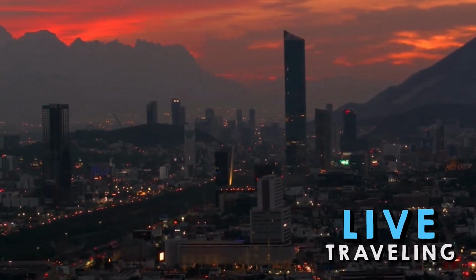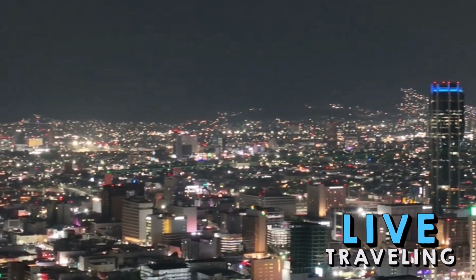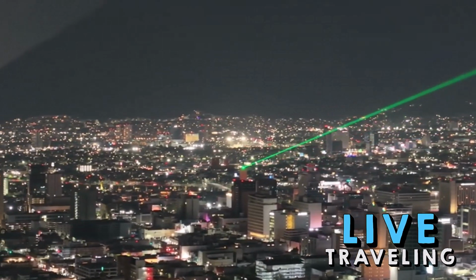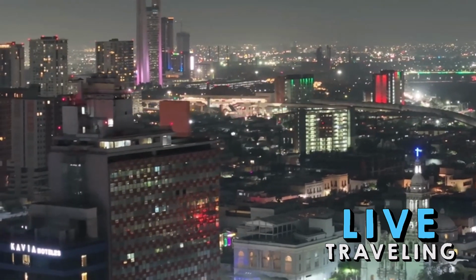It lies in the Santa Catarina Valley, dominated by the curiously jagged, 1,740-meter-tall Cerro de la Silla, Saddle Mountain, and 2,380-meter-tall Cerro de la Mitra Mountain, both of which make for exceptional sightseeing adventures and easy day trips, and is the capital of the state of Nuevo León.